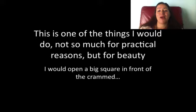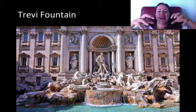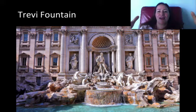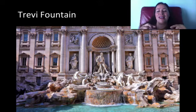I would open a big square in front of the crammed Trevi Fountain. I don't know if you've ever been there. You probably have already. This is a majestic fountain, but it's sort of enclosed in a very small space around, with lots of other buildings around it. Pretty much you got the main fountain, a little bit of space around it where lots and lots of people are, and then you got buildings straight away. So that would be nice, a square there.